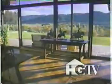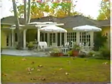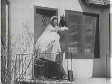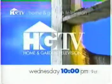As open and airy as its Wild West origins, this house was designed to bring the great outdoors inside, with inviting rooms flowing into each other and no steps to climb. The ranch creates a leisurely, expansive lifestyle that is uniquely American. The ranch house really has become an icon of Americana. America's Home Styles, The Ranch. Wednesday night at 10 on HGTV, Home and Garden Television.